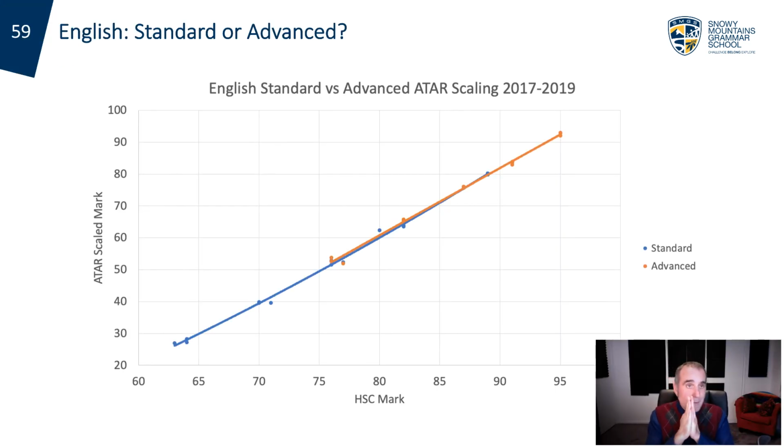One of the things I do want to talk about, though, is English Standard or Advanced and Maths Standard or Advanced. So I've taken the last 3 years of information from the ATAR reports, and you can see there's not actually much difference between Standard and Advanced for scaling purposes at the ATAR. If you get an 85% in HSC mark, there's very little difference that it's going to have an effect on your ATAR. Okay, so your scaled mark.